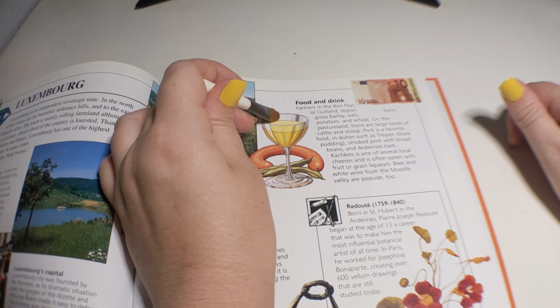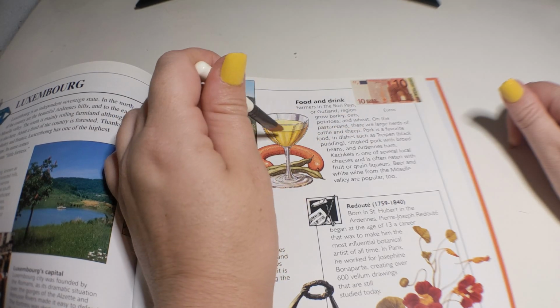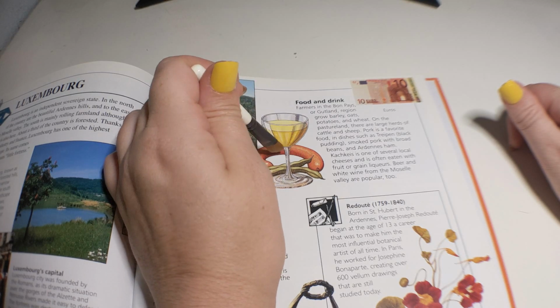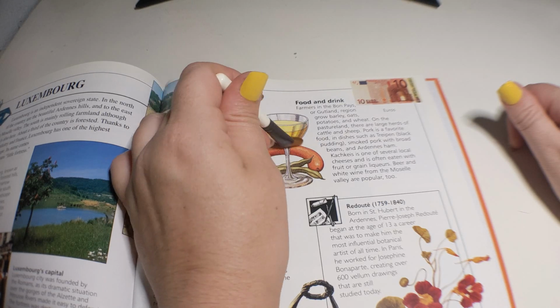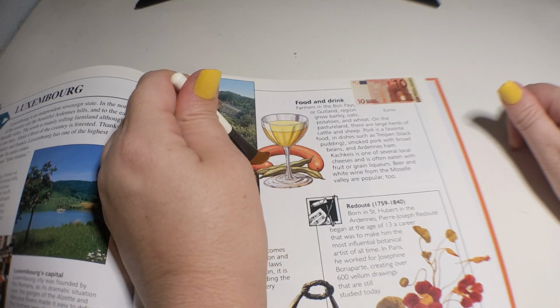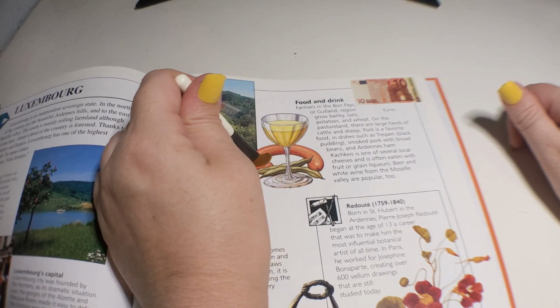Pork is a favorite food in dishes such as tripen, smoked pork with broad beans, and Ardennes ham. Kotchkies is one of the several local cheeses and is often eaten with fruit or grain liquors. Beer and white wine from the Moselle Valley are popular too.